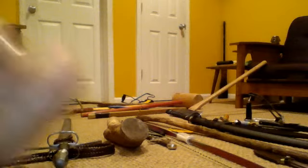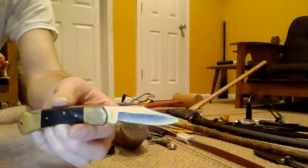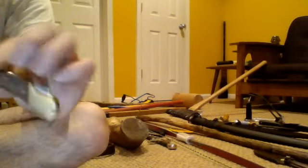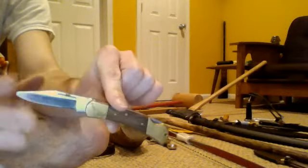This is a little old school Winchester knife. Cheap. My sister actually found this on the ground in a parking lot once. The tip broke off because I was prying with it, and I didn't know, because I was just little, that you shouldn't do that with that.